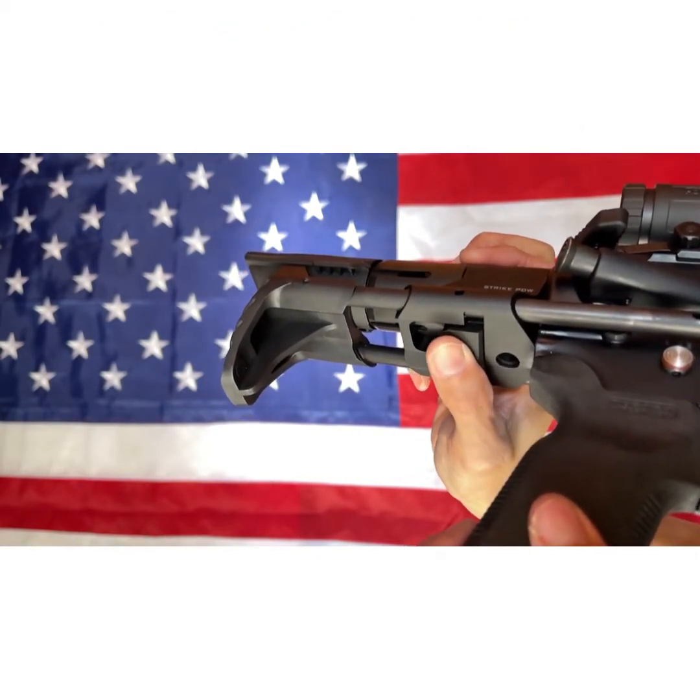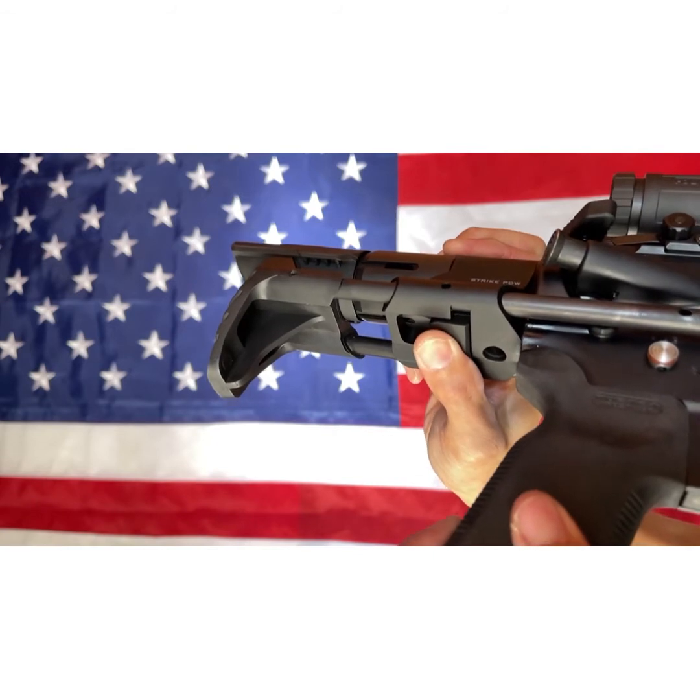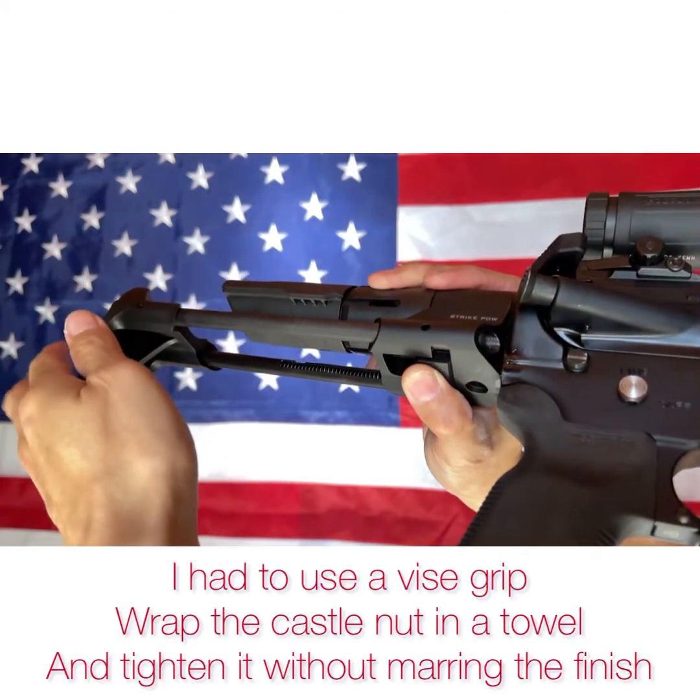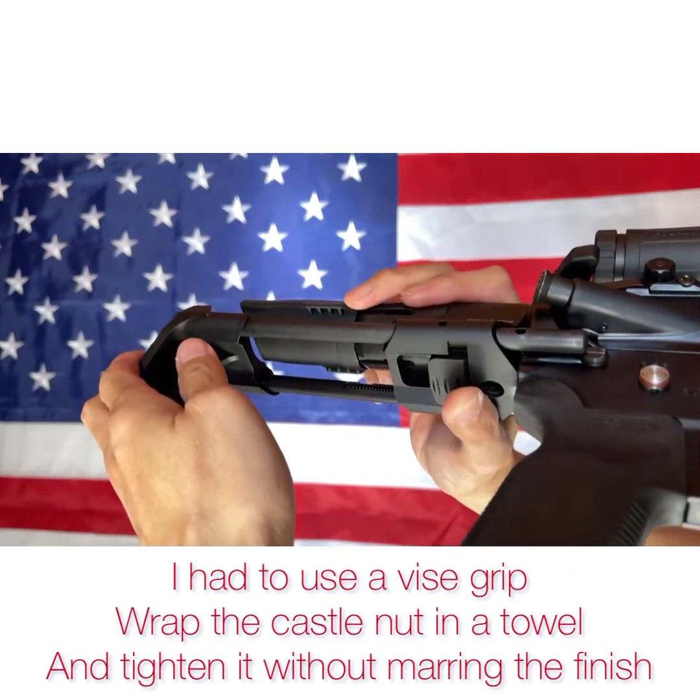The only issue I've had with the stock is the castle nut. It's kind of hard to tighten. It's not easy, and I kind of have to use a vice grip with a towel around it in order not to mar up the finish.